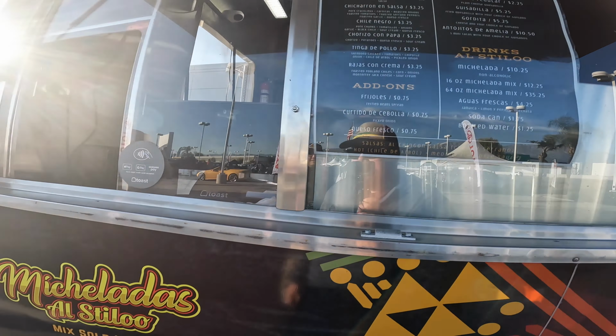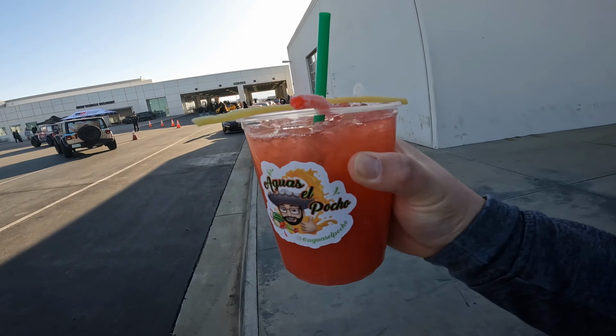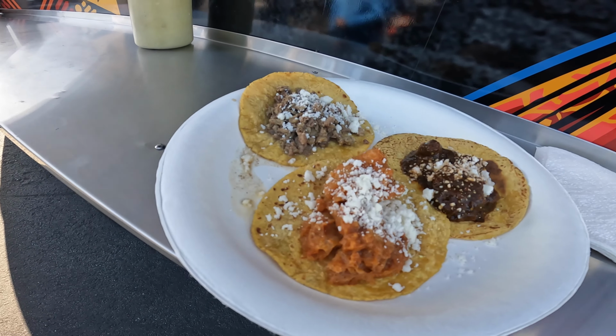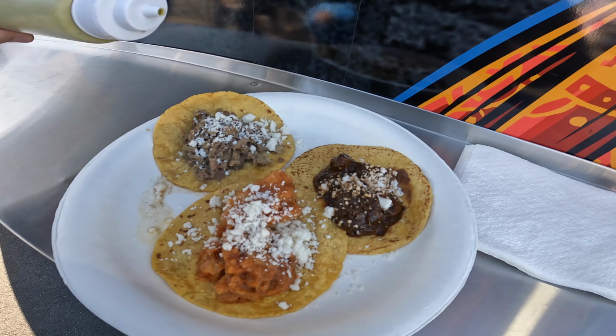Man, I can't wait. Looks so good. Dude, aguas frescas. This looks so good. Love it. Legit tacos, homemade tortillas. Let's pour it on.